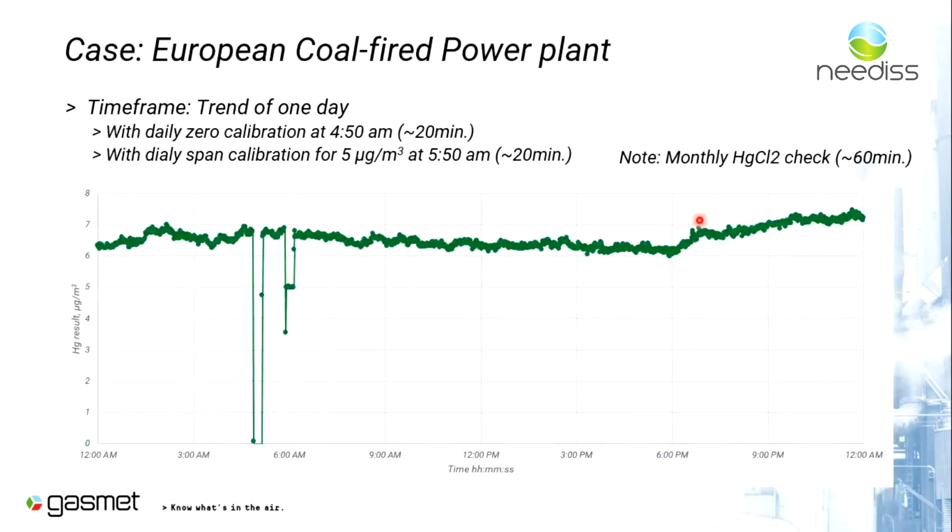We can see in European coal-fired power plant, nowadays the emission level is less than 10 microgram per cubic meter. But actually, before that, the emission level may be quite high, and over the local regulations. That's why our customer, they install the Mercury system and have a quick check. After that, they have to do a lot of maintenance for their abatement process or the back filters. Otherwise, they would not comply the local regulations.